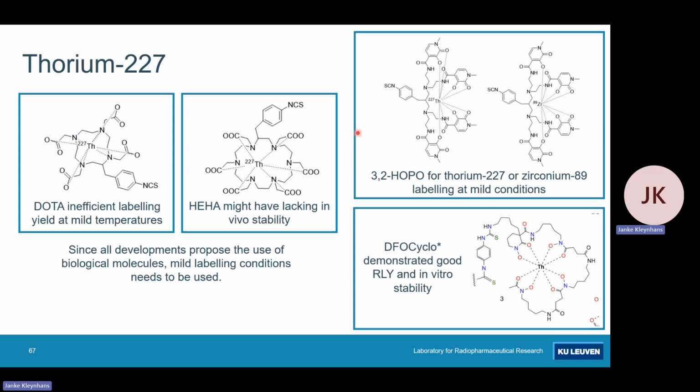DOTA is inefficient and definitely not suited for the mild temperatures required for the biological application that we want, because, like I said, it has a long half-life, so you ideally want to match your physical half-life with your biological half-life. So we have to look at other ways to label biological molecules with thorium-227.